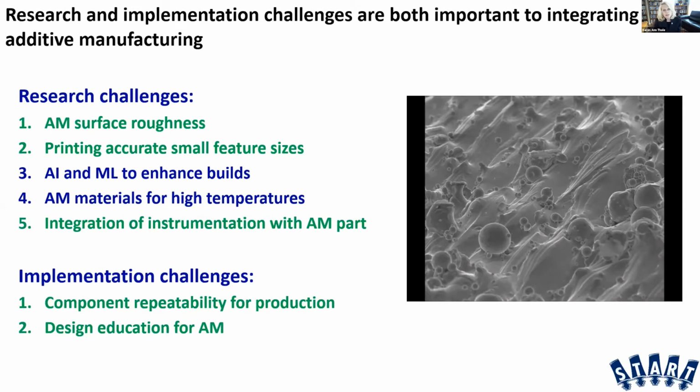We desperately need AM materials for high temperatures, and that's really what is stopping the use of additive in many applications. So there's a lot of work that needs to be done in that. And then there is another really great opportunity, which I didn't talk about today, to integrate sensors and instrumentation in the additive part directly, which allows us to make some measurements that we have not been able to make before, especially in complex turbines.